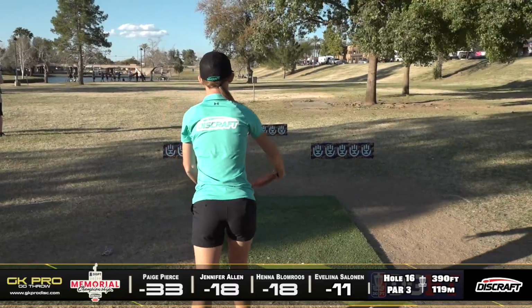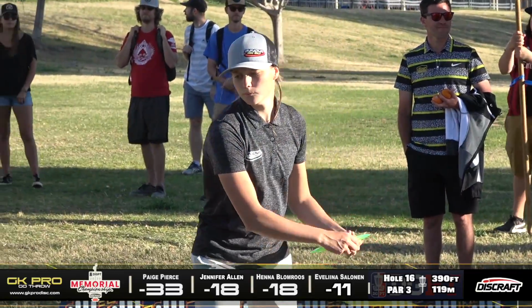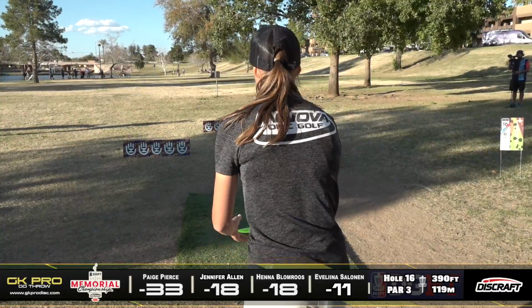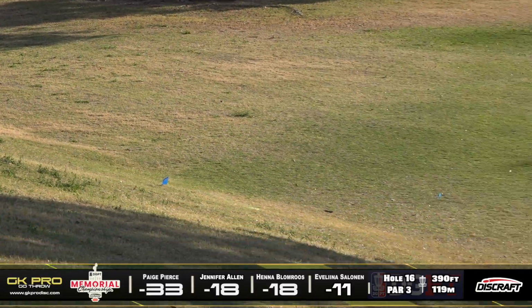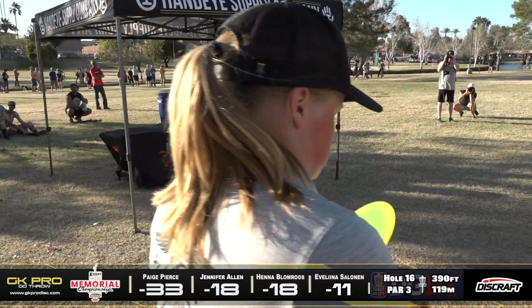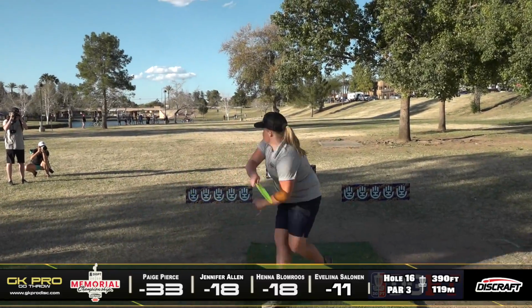Still very windy, as you can see in the trees. Paige looks like she grip locks it a little bit, trying to pump that hyzer real wide. Knocks down just in front of the tee pad. Henna throws a beautiful flexing shot that lands flat right up to the green. Yeah, that was her beast. Pulling that thing out a lot today.